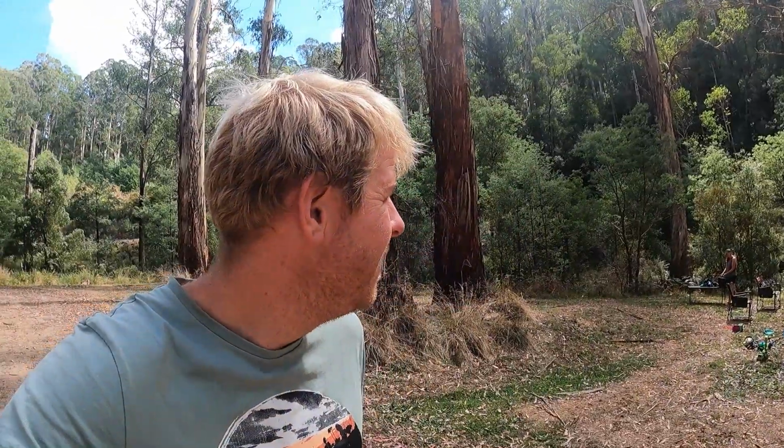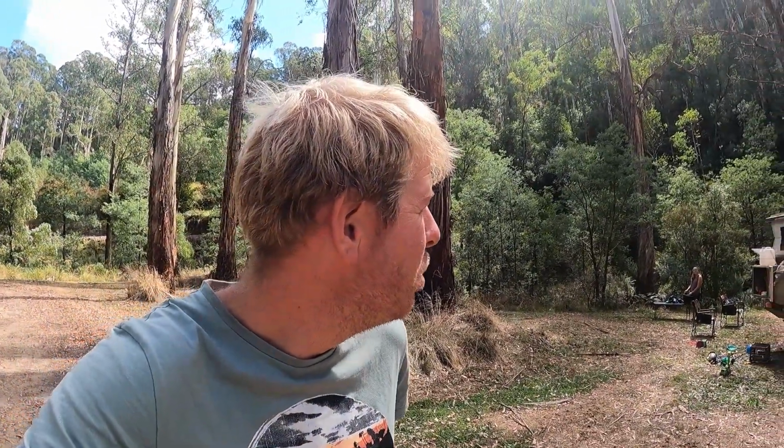G'day. So welcome to our new campsite. This is Jake's Scott's Jake out of, what did we just say? Out of where? Woods Point. So yeah, we drove through Matlock this morning, tiny little sort of house thing, and then down a pretty steep hill to here. This is not a bad spot. It's free, only a few minutes into town.